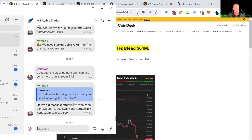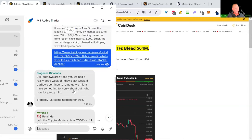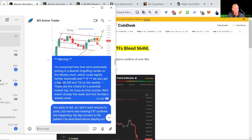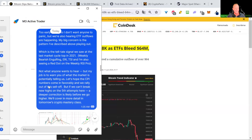Seeing some issues with that, just for some reason, Cloudflare and VPN issues today. But here, I want to show you this. Last night, I issued a warning basically saying, hey, I think we could be going lower here. This was about midnight last night. I'm concerned that we're potentially getting a bearish engulfing candle in the weekly chart, which could mean further downside if we also get bearish ERI and TSI. If you're here for the first time and you don't know what the ERI and TSI are, they are proprietary indicators that we've used to call all these market tops, pretty much every one of them, and they're very effective. So I'm seeing a bit of those telltale signs.